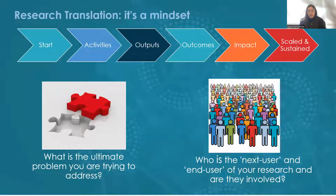And the way that we work is that we believe that research translation is a mindset. It's not just a phase in your research project, it's how you structure your research project. So you have to think about translation all throughout your research project. And that's a little bit how the MRFF grant opportunities are as well. It's very translation focused. What's the ultimate problem you're trying to address, and who are you going to involve? Who's your next user? Who's your end user? And how are you going to involve them in your project?